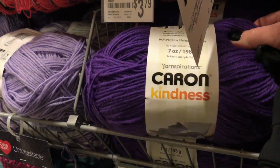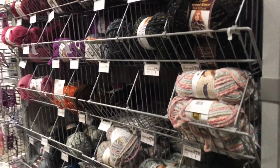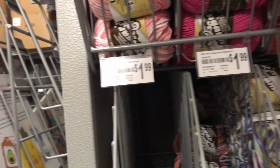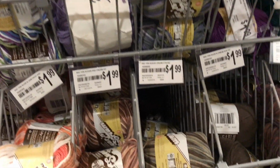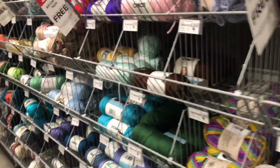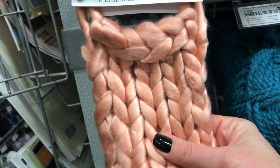Purple again. Oh wow, look at that. But all I see is definitely thicker than the Stylecraft Special DK. Yeah. Oh, Sugar and Cream, look at that. Oh my goodness, so many. All the colours. All the colours that I see from when I look at them on the websites. Oh my word. Oh, look. Oh, look at these big balls. Oh my goodness. There's some roving there.